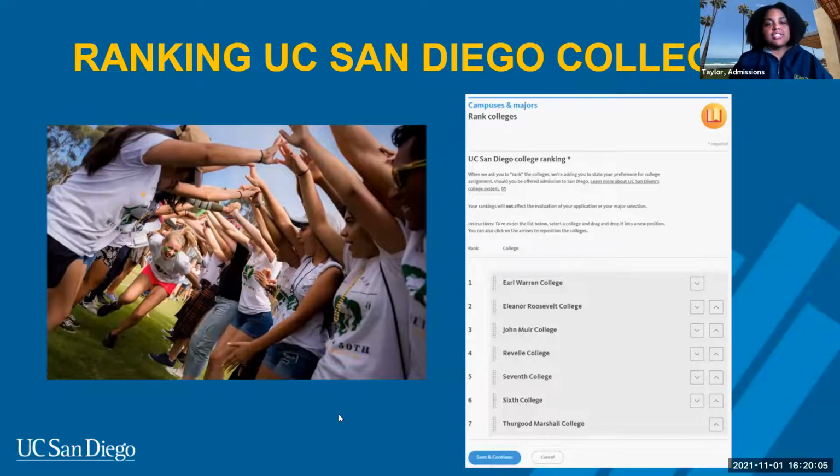But going back to our colleges, I think the most important thing for you all to remember about our college system is that our colleges are not tied to any major. So this means whatever major you want to study, it can be done in any of our 7 colleges. A lot of times students ask, I'm a prospective biology major, I'm a prospective psychology major. What college is best for my major? And I always tell students, any of our colleges can accommodate any major.